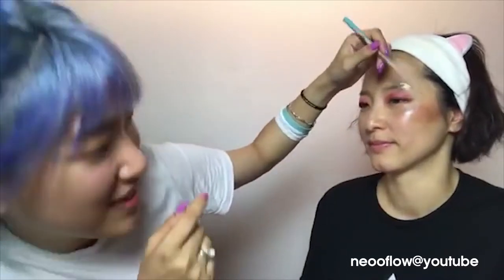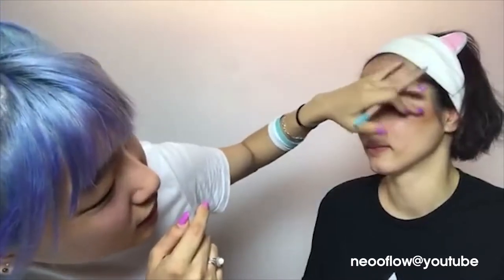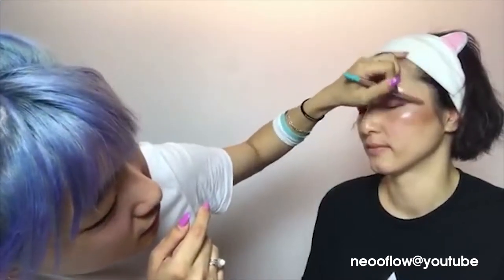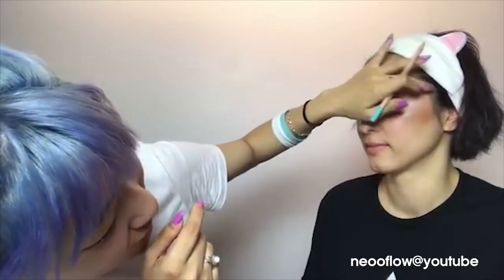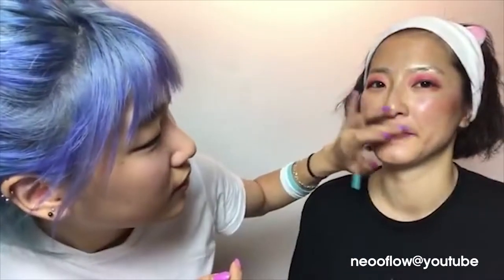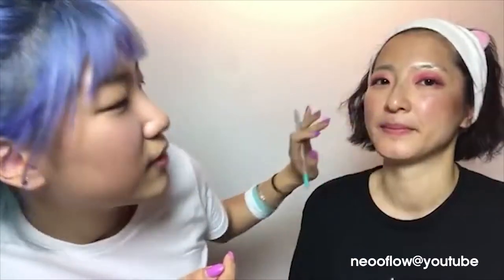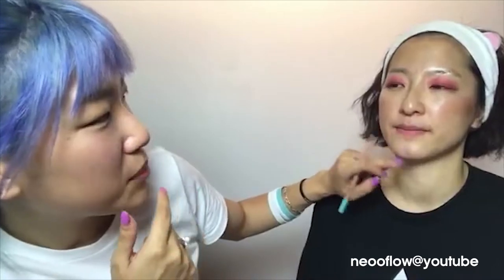Eyebrow pencil as lip pencil. Actually, that wouldn't look bad, I don't think. Oh, it's not bad. Good morning. Lipstick.